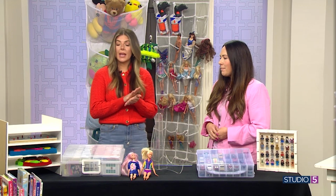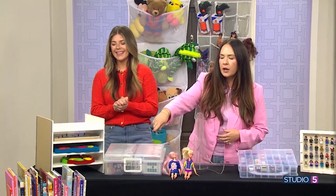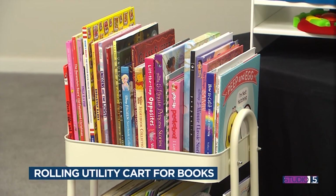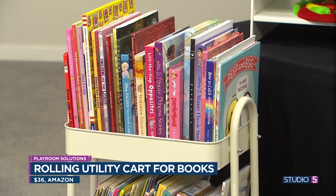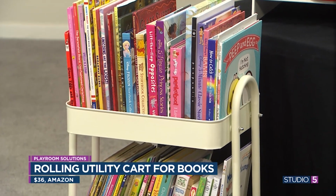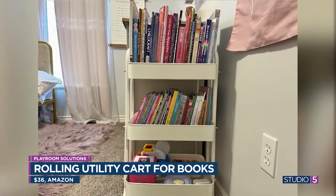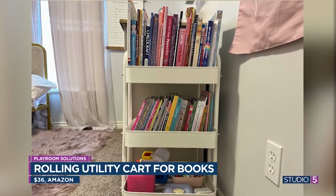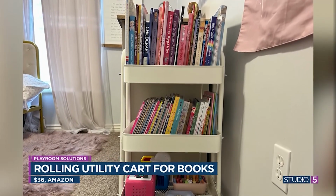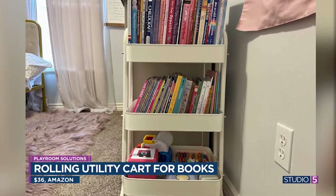Let's dive right in. First, you're saying books. Yes. Who doesn't have a million books? Over here we've got a utility cart. This is just from Amazon, $36. I love that it can hold so much and it doesn't have a large footprint. So it doesn't take up a lot of space and your kids can roll it around their room depending on where they want to read. And I love the organization. It fits right in here. So it almost looks like it's made for books. Is it? It's not. But my kids in all their rooms, this is what they use it for. And it feels so organized.